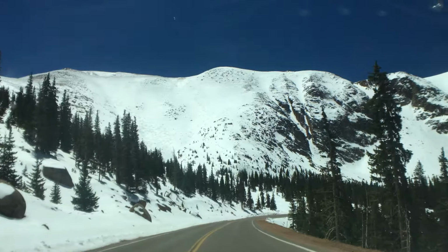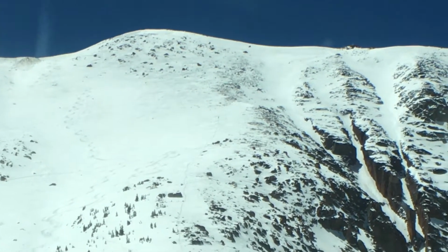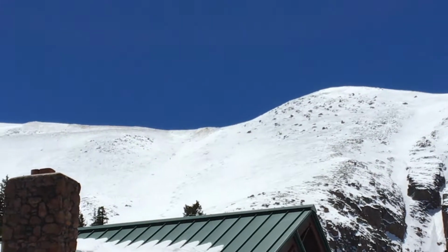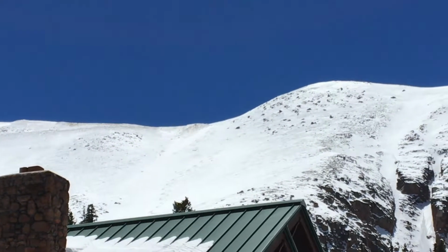Look at that guy. He hiked all the way up there. What? Do you see him? Oh my gosh. He's going. 20 minutes later, they're still hiking up. Look at it. He's right there. Going all the way up. He's going to go ski down, hopefully.